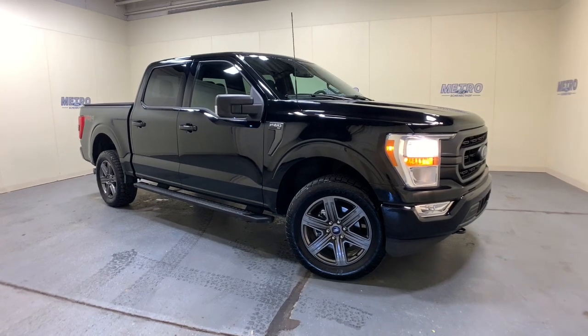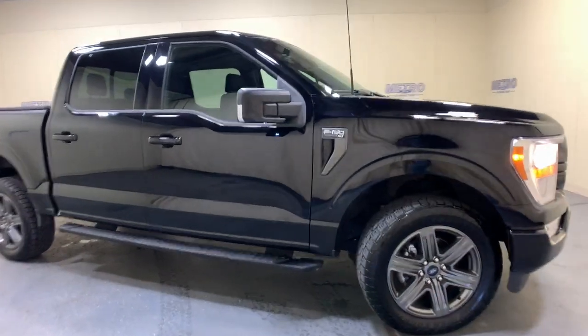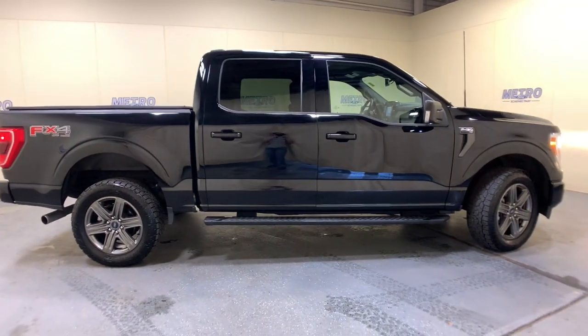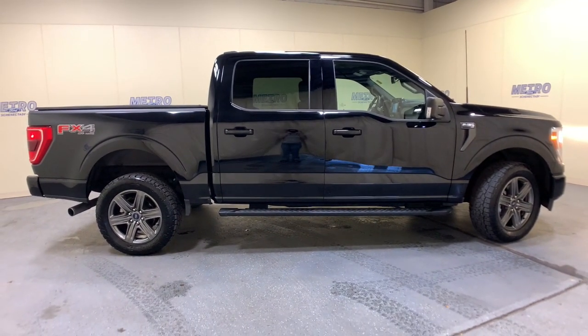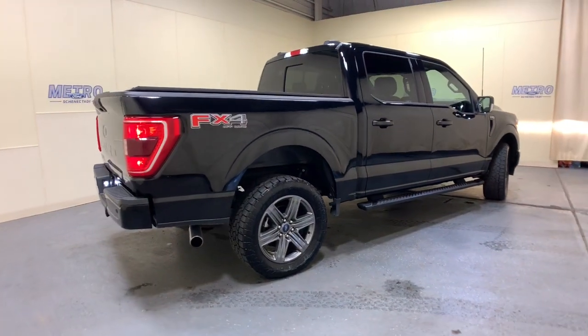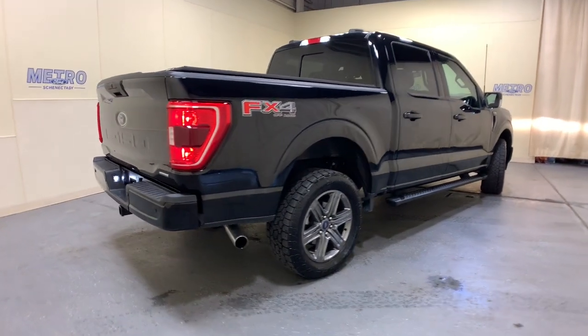You just found the 2021 Ford F-150. With less than 40,000 miles on the odometer, this vehicle provides excellent value. Enjoy a new level of ease and confidence, whether at work or play, when you're in this F-150.